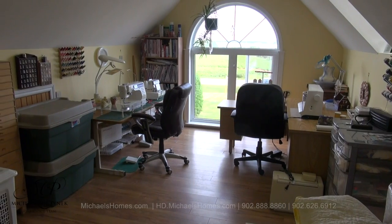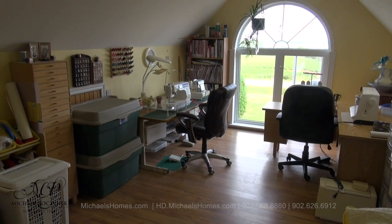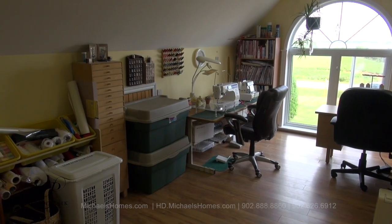This is the rather large bonus room, complete with water views, beach views, skylights. Now this could be a games room, bedroom, ping pong table, pool table, whatever you decide to make it. It's completely private from the rest of the home.